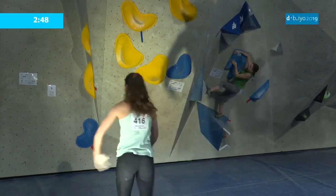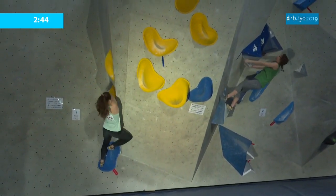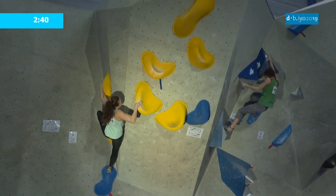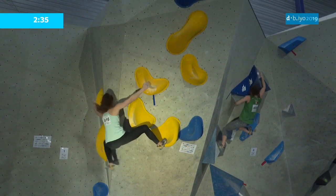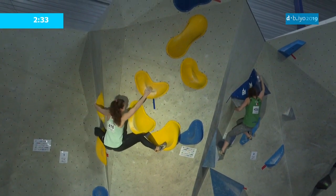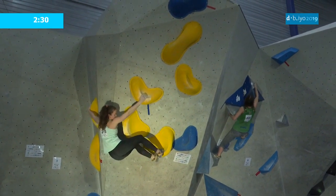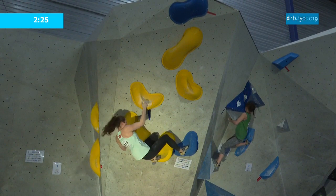And Paula's up on the wall again. Going for that volume. There's a tiny hold on that. Tiny screw hold, right? For the thumb. Yeah, on her right hand. She doesn't seem to wonder about it, though. She uses it right now with her right thumb. But I don't know if it gives her enough.